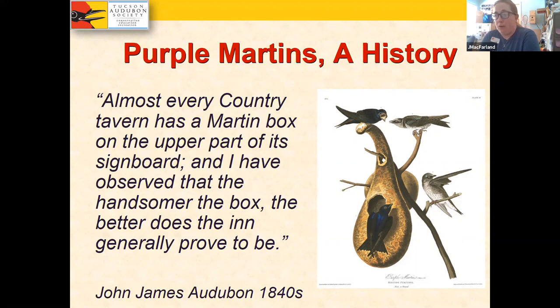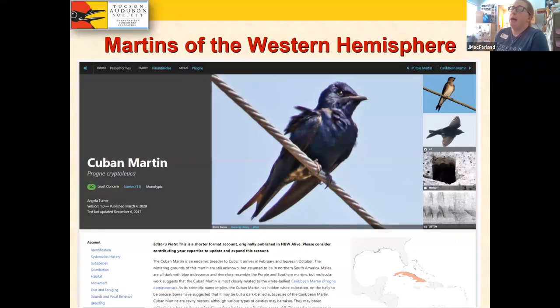And they were so popular that even businesses were putting up martin boxes. So people really like martins. And I know why. They're extremely charming. But the more I looked into purple martins, knowing so little about the eastern ones, I didn't come into this with any of the lore and assumptions that people who grew up in the East have around martins, where they have martins in their yards.